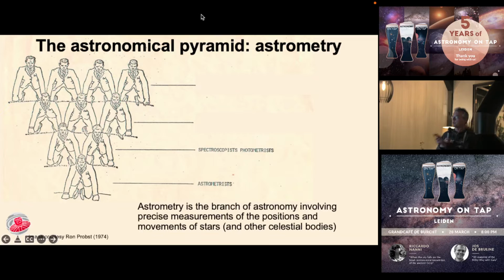Above that you have spectroscopists and photometrists, so people who look at the brightness and the chemical composition of stars. And if you don't know where your stars are, how far away they are, you have difficulties in interpreting your measurements, your spectroscopy and your photometric measurements. And then even above that you have theories about atmospheres, interiors of stars, interstellar medium, etc. So to work in that domain, you actually need the spectroscopy, the photometry, and for that you need the astrometry.